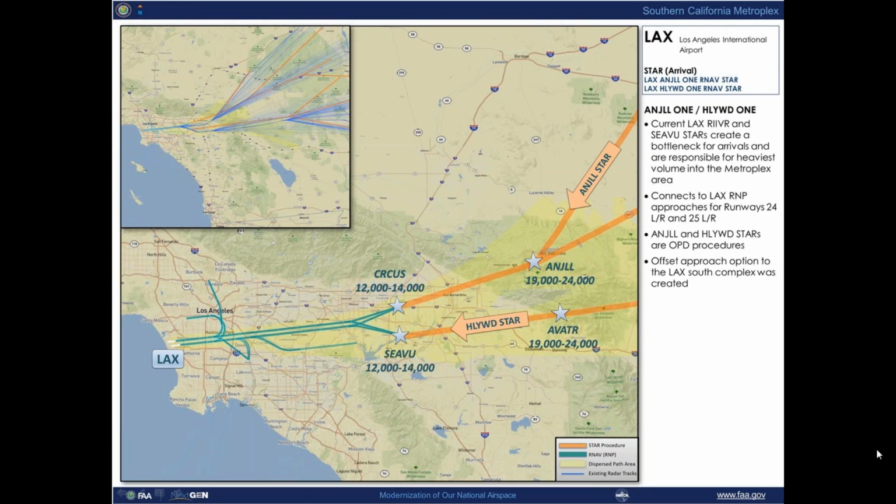Quickly to explain the chart to you, you'll notice in the upper left corner is an insert of the procedure with 1 day of actual traffic indicated in the light blue lines. The orange lines represent the standard terminal arrival, or star. The light blue color closer to the airport represents the arrival procedure. The Angel and Hollywood replace the current River and Seaview stars.